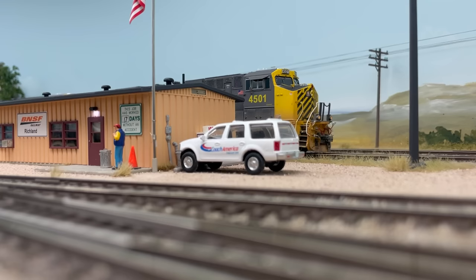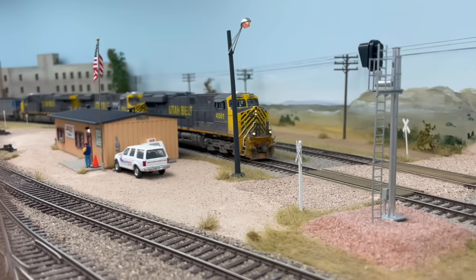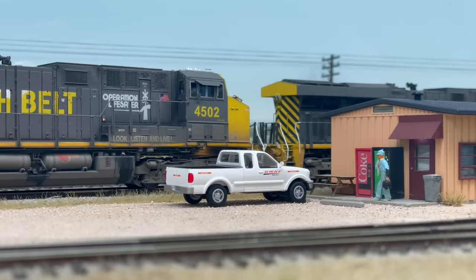We'll begin the video series here at John Parker's BNSF Fall River Division. This is an incredible modern HO scale layout. The Utah Belt crew has interchanged with the BNSF and brought the train to a stop here at Richland, where they'll disembark. A BNSF crew will hop onto the Utah Belt power and bring the train eastbound over the Fall River Division. Typically, BNSF power would be added, but due to a power shortage, this train will retain its Utah Belt power for the remainder of its journey east.